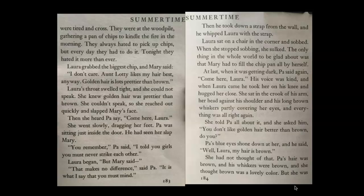Aunt Lottie had gone, and Laura and Mary were tired and cross. They were at the woodpile gathering a pan of chips to kindle the fire in the morning. They always hated to pick up chips, but every day they had to do it. Tonight, they hated it more than ever. Laura grabbed the biggest chip, and Mary said, "I don't care. Aunt Lottie likes my hair best, anyway. Golden hair is lots prettier than brown hair." Laura's throat swelled tight, and she could not speak. She knew golden hair was prettier than brown. She couldn't speak, so she reached out quickly and slapped Mary's face.